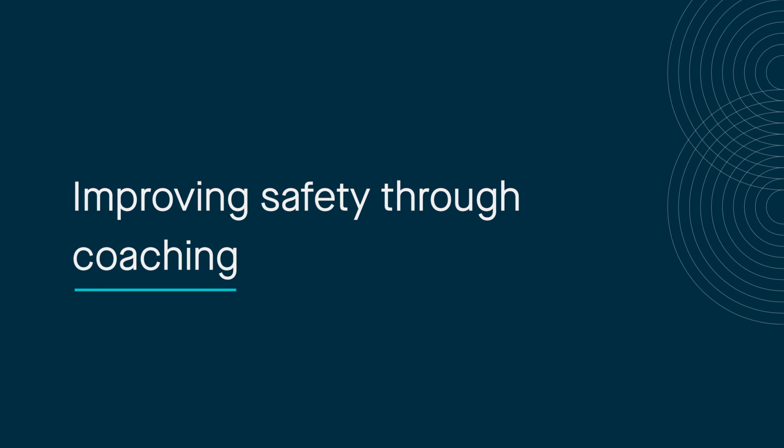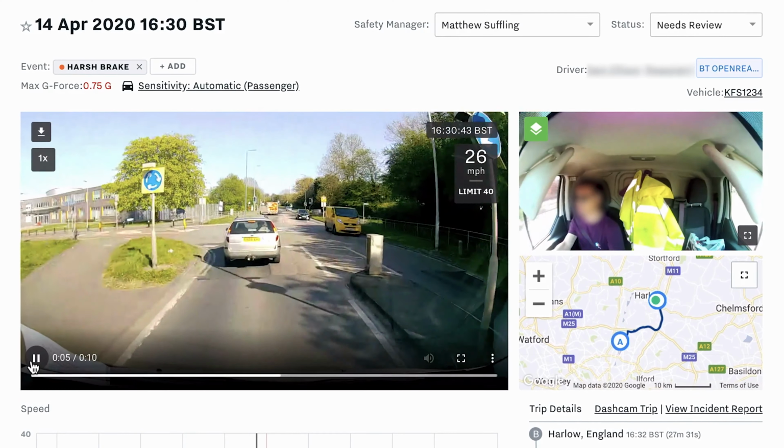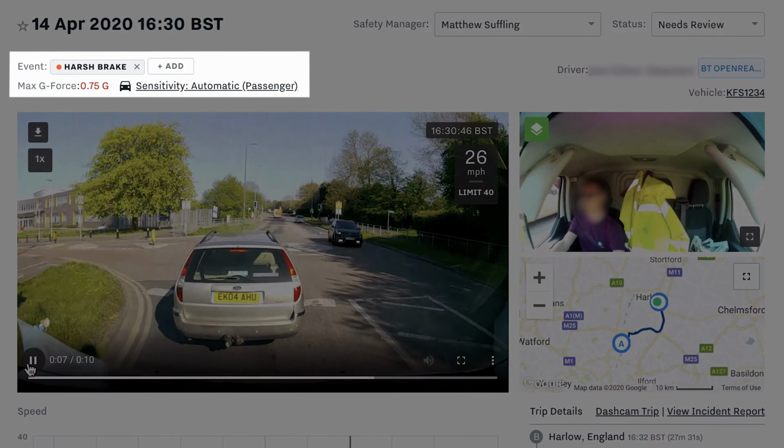The key drive behind everything we do is safety. And obviously working with Samsara, it's allowed us to drive that home even more. We've been trying to use the cameras as an additional coaching feature. By having the camera, it's allowed us to speak with the driver and show them, oh, you just need to brake a little bit earlier, or you're a little bit close to that vehicle, and it's a much more accurate way and a better way of interacting with the driver.